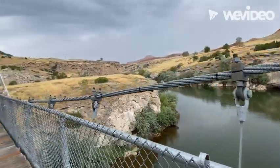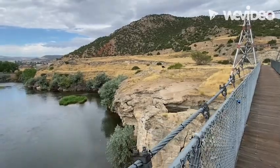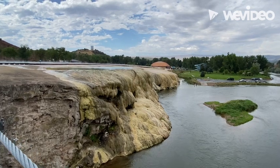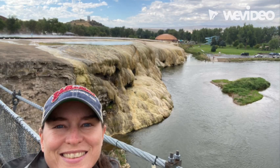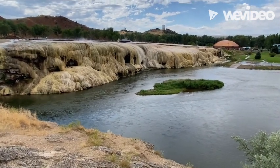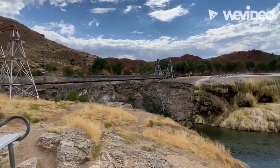Beautiful. Lots of travertine over here. Nice view. Oh yeah. And then the view of the mineral spring. Oh, so beautiful. Oh, here's the view of the mineral springs from across the bridge. Pretty nice. Definitely worth a little walk over here. Across the bridge there.